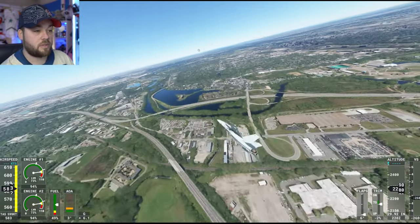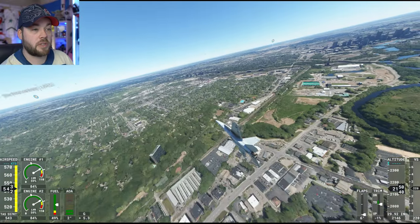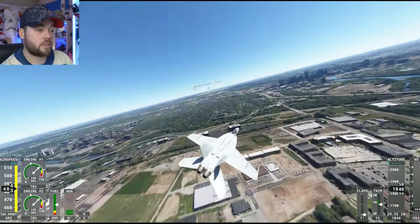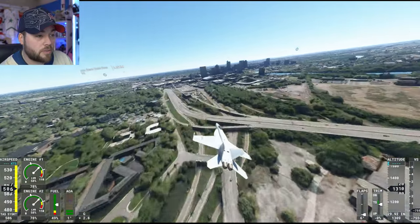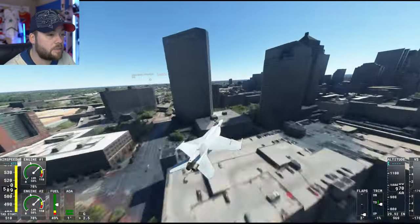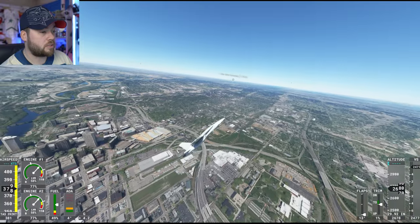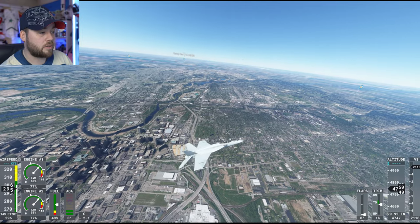Let's get the flaps changed. We'll reduce our speed probably to about 60 or 50%, something around there. Our throttle, that is. And let's take a slower low pass over the arena here. See if we can see anything. Well, I think I actually maybe have seen a logo there. I think I did. I don't think it was a Columbus Blue Jackets logo, but it was likely a Nationwide logo or something.